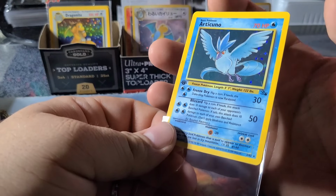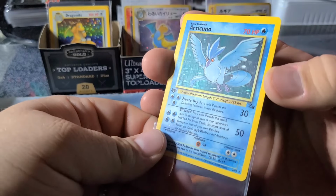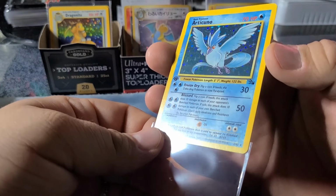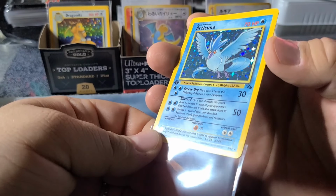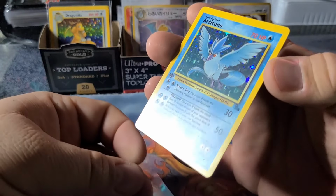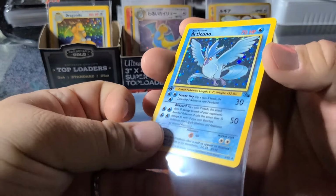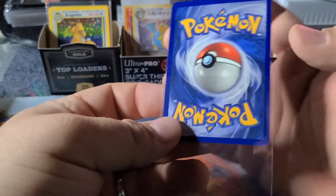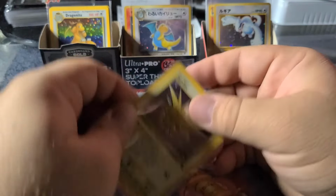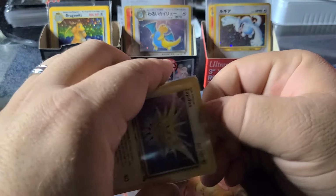Articuno. It's got a light scratch above his wing. Maybe a light scratch over his tail. Top to bottom, centering's bad. 9. It's a lot of 9s in here in my eyes.